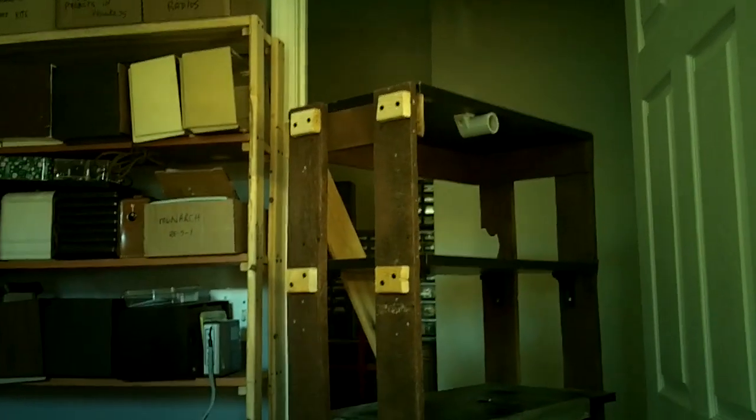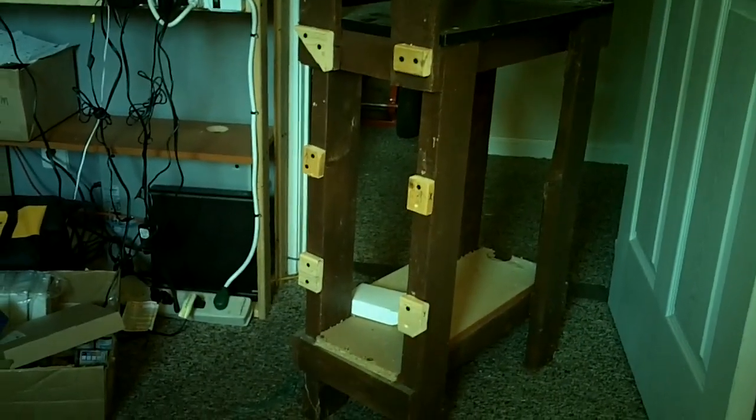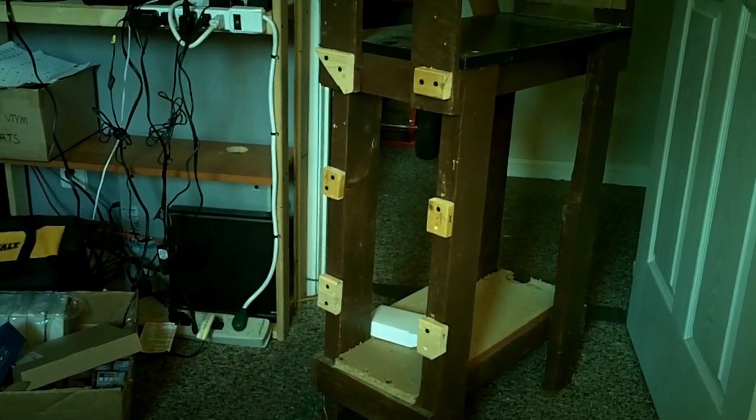Now I do have one little issue. I don't know how well you can see that, but I don't know how well that's going to fit underneath that top shelf. I may have to cut that down a little bit. We'll see. But again, I got it in here. That's half the battle, as they say.